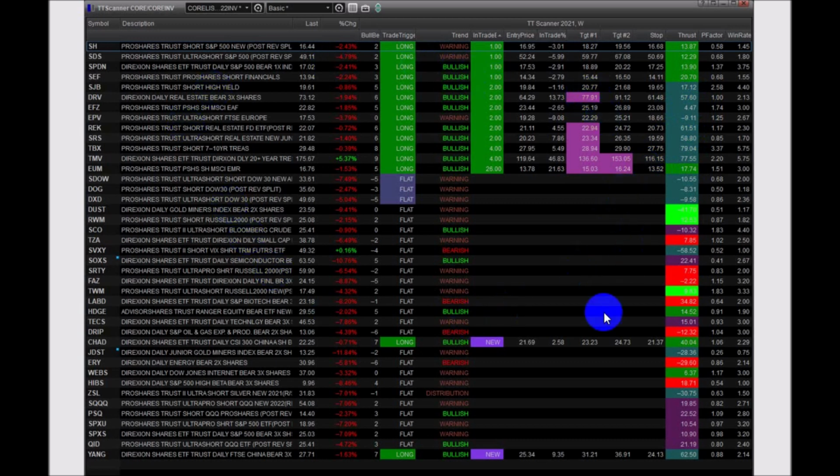Maybe we'll spend some time on a webinar going over some of this and showing you how to use it. But it's very important that you learn to use these data points efficiently when you're deciding how you want to trade with the TT scanner. So it's very important to pay attention to the metrics over here and how you want to allocate your trading setups. All right, that's it for now.